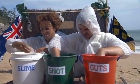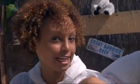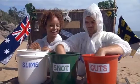So in our world, slime is pretty gross. Yeah, as is snot and guts. Ew. But in the fish world, they're all used much more imaginatively. In fact, they're pretty crucial for survival. It helps them move, eat, sleep, and even protect themselves. He's not kidding.